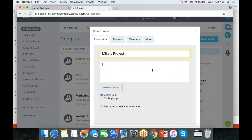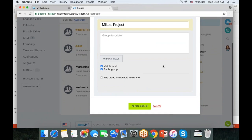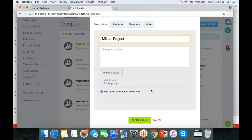Here you enter a description, you decide if a project is private or public, whether other employees are allowed to see it, and if you would like to provide access to external users, then you have to make this group/project available in extranet. This option is available starting with the Bitrix24 standard plan.